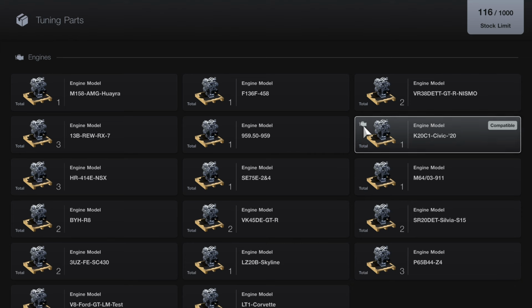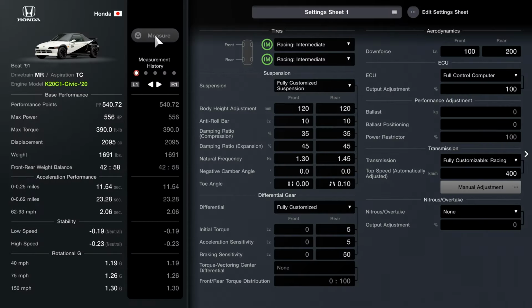And the way you know is if you have that little white engine icon beside the engine on the palette, and you're good to go if you have that particular engine base in your tuning shops. That way you can use it for a free voucher and you save some credits. So a win-win scenario.